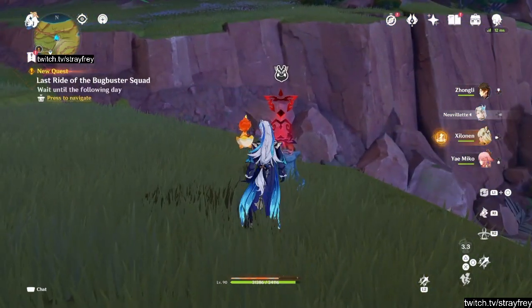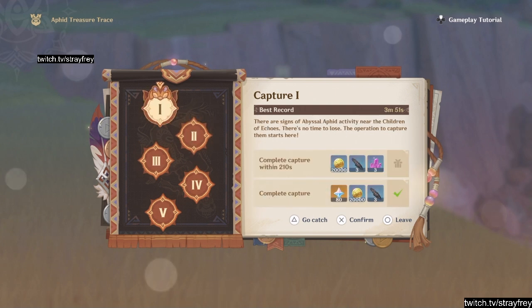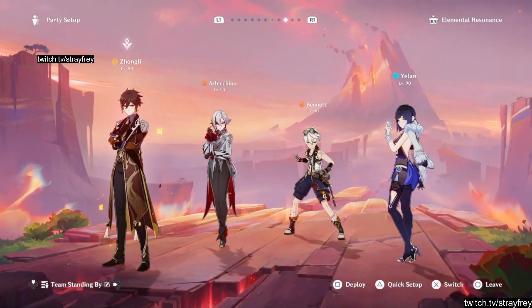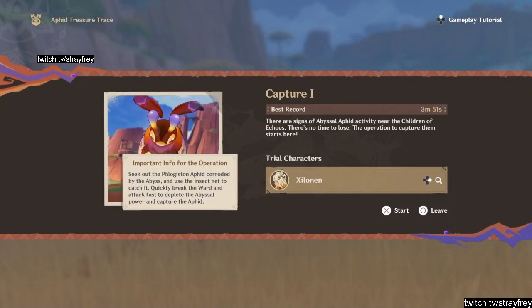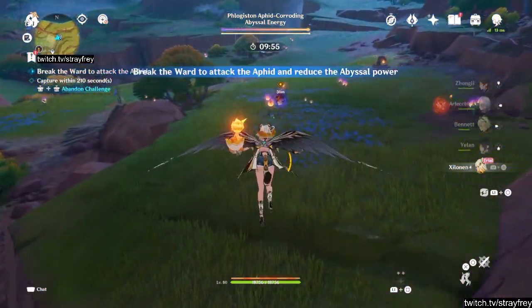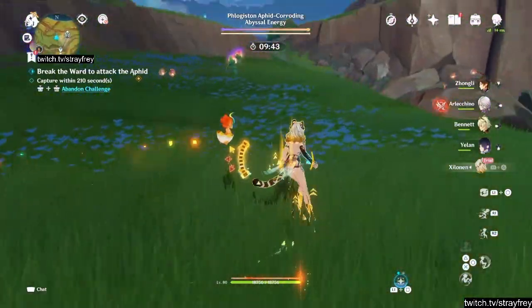Okay, I need to do this over again, probably. Yeah, complete within 210 seconds. Okay. Give me a different team. This is gonna get rid of Yelan. That's fine. That's fine. Okay. I need to get these stupid things as fast as possible.